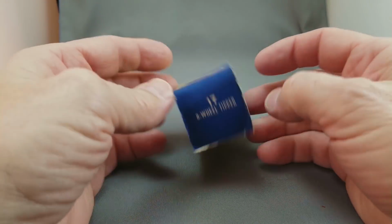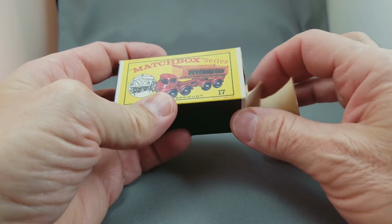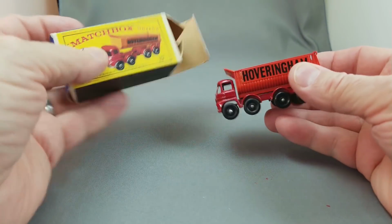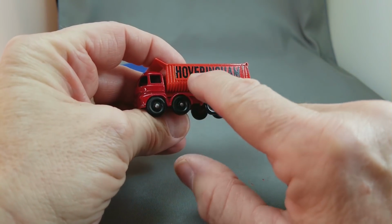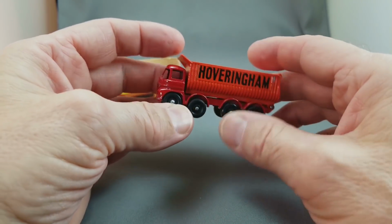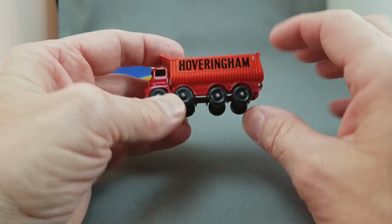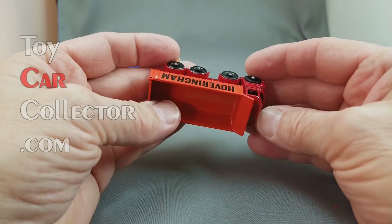Number 16, the Hovering Ham Tipper. It's always been one of my favorites. Sad to say that I've only got one in box left at this point. One of the things about the Hovering Ham is that a lot of times, I've got four or five loose ones, and this piece is usually not straight. This one is nice and straight, and it is a beauty.